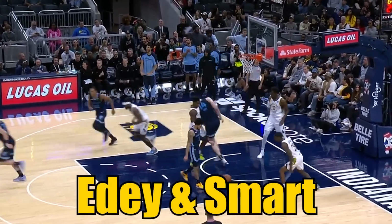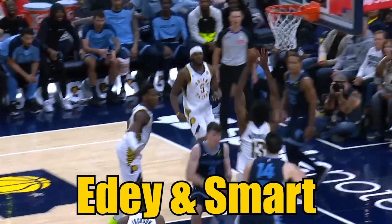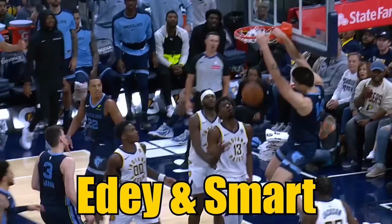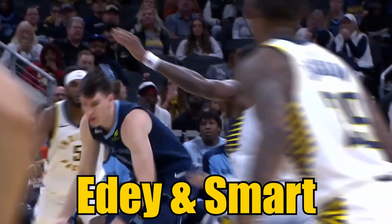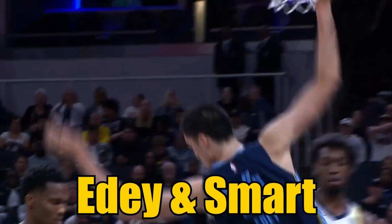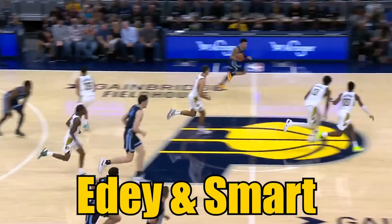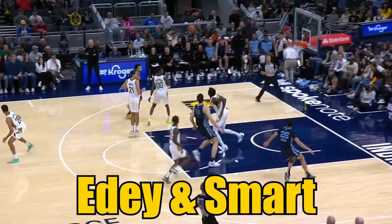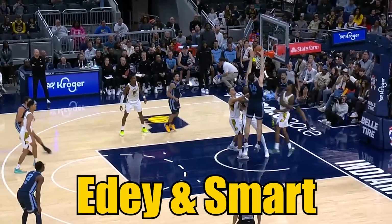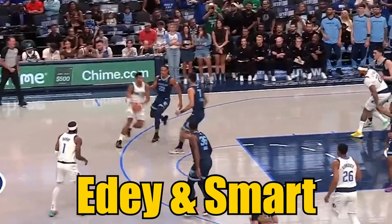Another aspect of their defensive synergy is how they can switch seamlessly. Smart's versatility allows him to guard multiple positions, and with Edey's ability to protect the rim, they can switch on pick and rolls with ease. If a guard tries to exploit a mismatch, Edey will be right there to contest the shot. Their ability to communicate and coordinate on the floor will create a solid wall that opposing teams will struggle to penetrate. And don't forget about Edey's shot blocking ability.